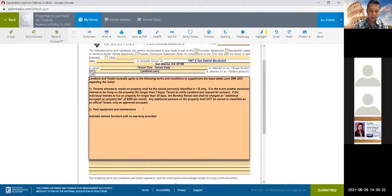Equipment and maintenance shall be tenant responsibility. And then to keep water at least 9. Okay.